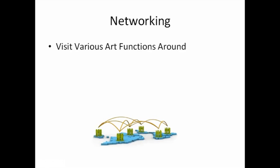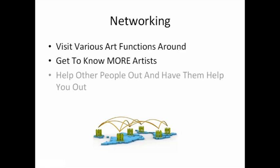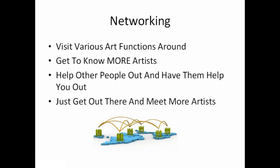Another thing not to forget is networking. In networking, you basically go hang out at whatever art functions are around, wherever there might be artists and collectors, and just try to get to where you know a lot more people and make friends with people. Try to help other people out as well as try to get them to help you out. And the easiest way to get them to help you out is figure out how you can help them first, and just do what you can, just help each other. And I guarantee it'll come back.